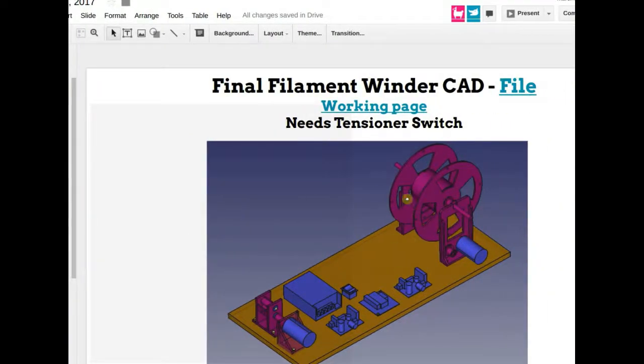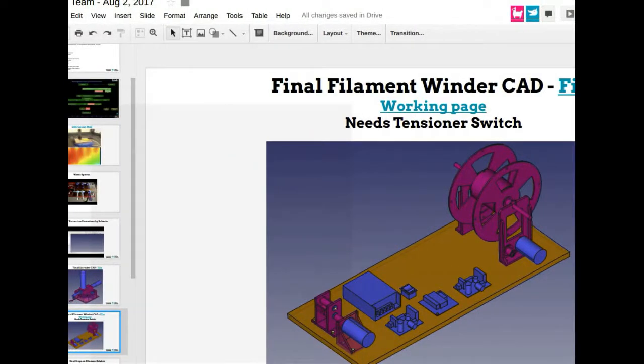So we've got the winder here, the little roller that's pulling, the puller. This is the winder part, and then there's the switch before the puller that turns the puller on and off. So that's where we are.